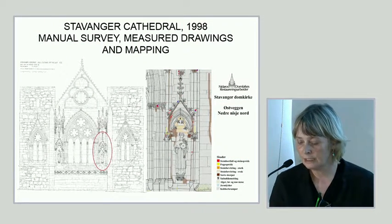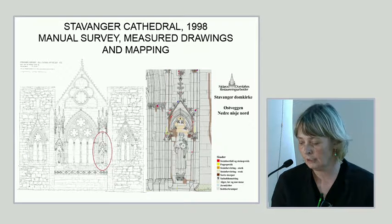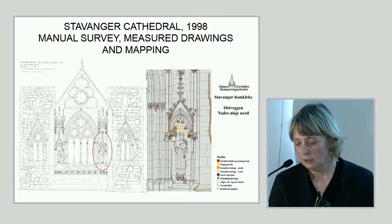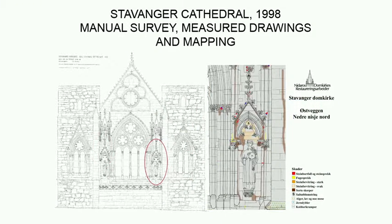The survey of the east facade of Stavanger Cathedral, which you can see to the left, was at that time done manually with the use of paper, pencil, and measuring tape. Every single stone was measured. The facade measured 20 by 20 meters, and it took me and my colleague about 3 months to complete it.